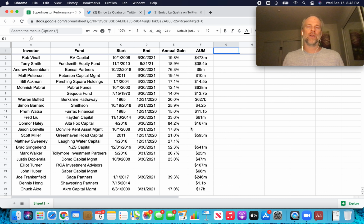So people can cross-reference and just double check that the numbers are accurate, right? Because we're playing with spreadsheets here, and it's easy enough to have an error, have a number that's off. So it's important that we can cross-reference all of the data here.